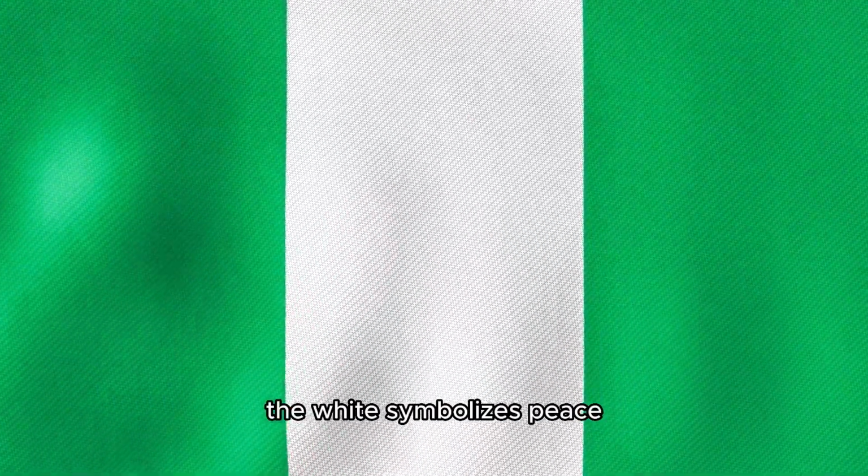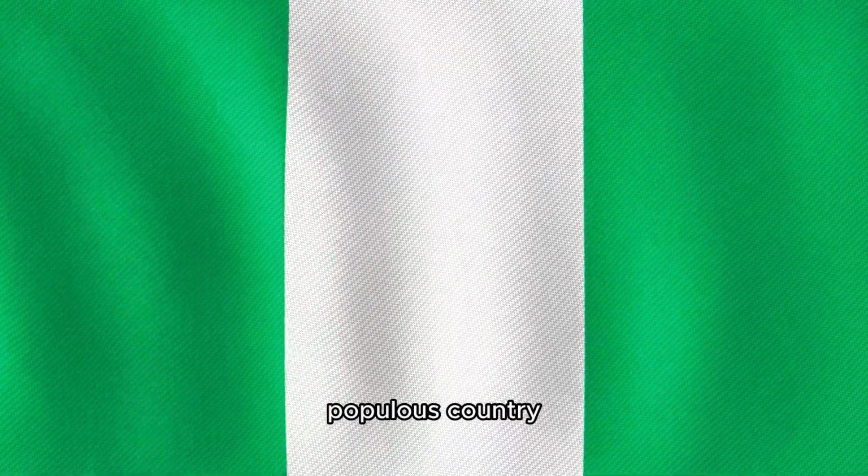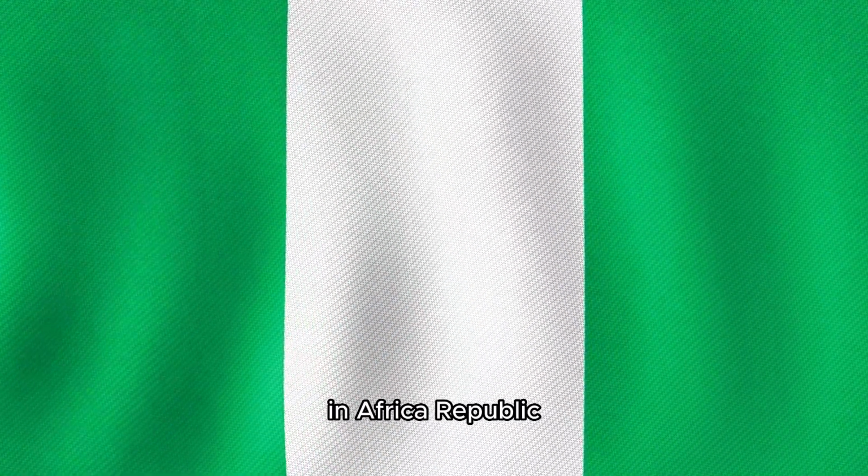Nigeria's flag features 3 vertical bands of green, white, and green. The green represents the country's agriculture, the white symbolizes peace, and the green stands for the nation's natural wealth. Did you know that Nigeria is the most populous country in Africa?